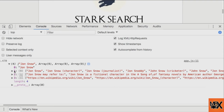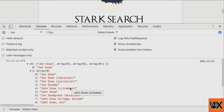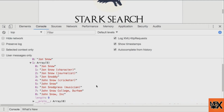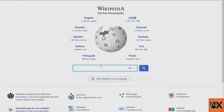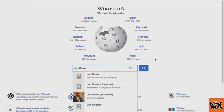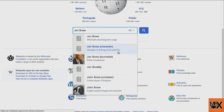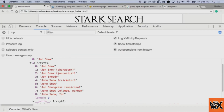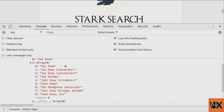So first we can see this first one, and it has a bunch of results inside of it. Now this might look familiar to you as we talked about earlier. So this first array holds a ton of results in it, and if we go back over to Wikipedia and we search for Jon Snow again, we can see that it's bringing up some of the first several results when we search for Jon Snow. So we have the character, journalist, the cricketer, am I saying cricket right? And then if we go here, we're seeing this exact same thing coming back to us. We're seeing Jon Snow, character, journalist, and cricketer. And this is exactly what we want.